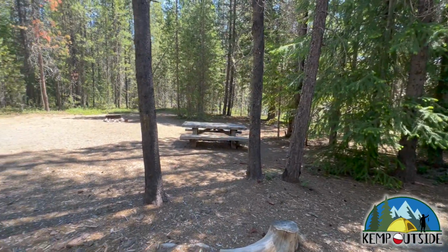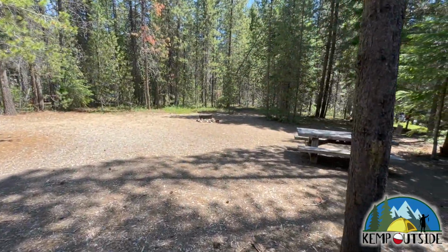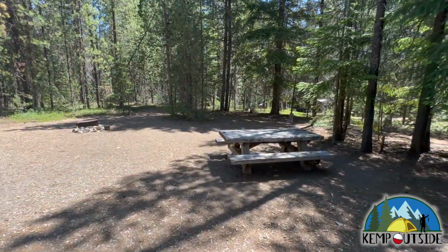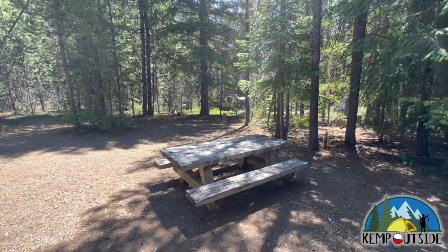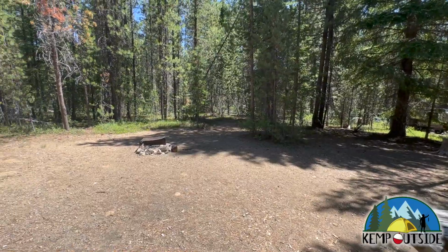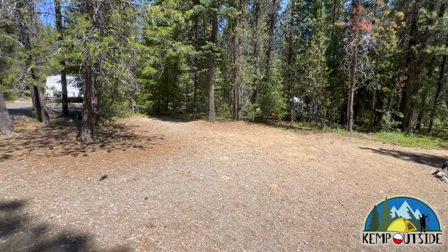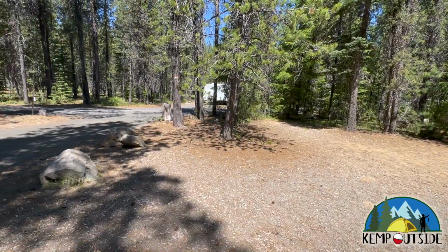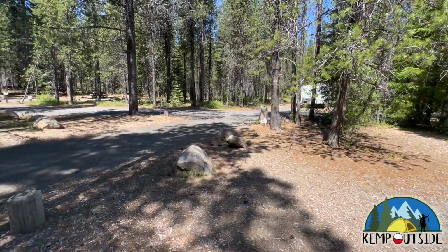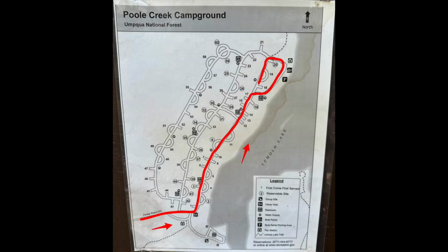And as we look over, plenty of places again to pitch tents or screen houses. And I recommend a screen house because the mosquitoes are really bad here, at least when we were there. There's the wood picnic table. These are really solid picnic tables and a great fire pit with grill grate. So that's a look at site 39 and gives you a good idea of what a back-in campsite is like in this campground. Let's take a driving tour.